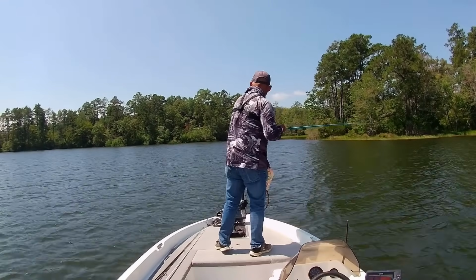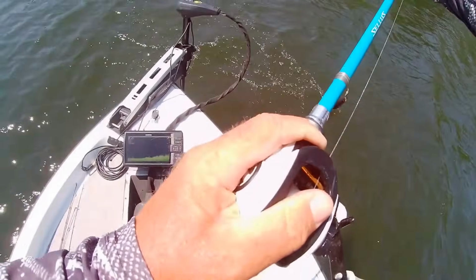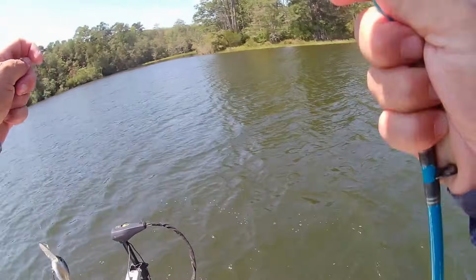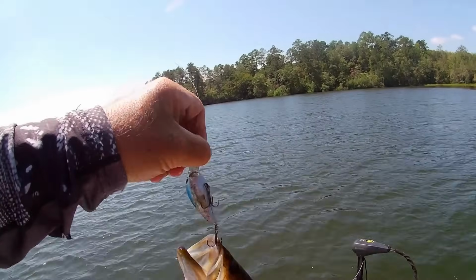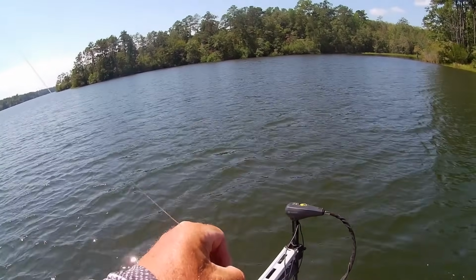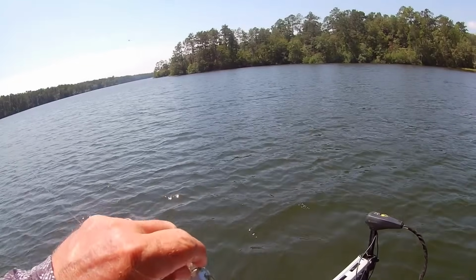Just the biggest piece of hydrilla I've caught all day. No, it's actually a fish. Holy cow. All right, and not bad. Not a bad fish either. I thought that was a hydrilla, because that's all I've been hooking into all day. Got you right in the roof of the mouth. Beautiful, beautiful bass.